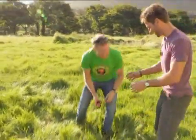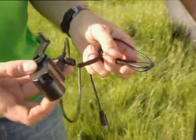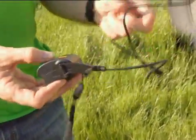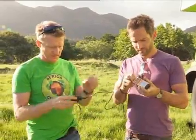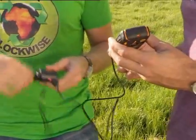Easy, Tiger, easy. So how does one charge it? Well, you can charge it with the system in the truck, or even better, kinetic energy. Oh, wow. Kinetic energy means that you have this little thing here. You plug that in the end, and all you do is wind it, just like those wind-up torches. So it plugs in there and charges.